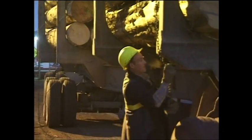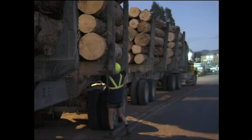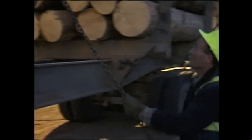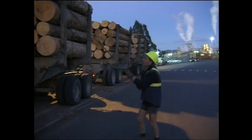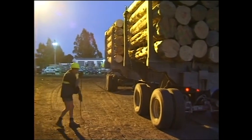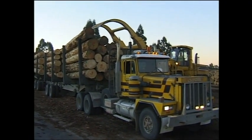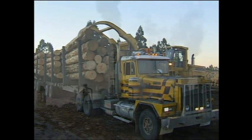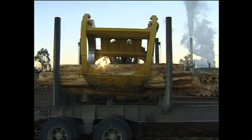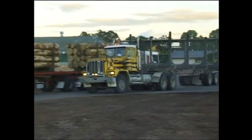Even though it's the height of summer, the morning up here has a sharp chill. Guy unchains and we wait to unload. Soon the logs come off quickly, and Guy heads the old Pacific out into the scrub for another load.